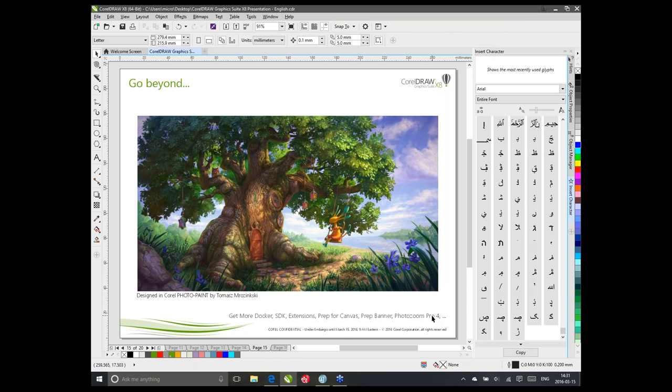In addition to the features that are included, and I only looked at a few of them, we have a full reviewers guide available on our website, which has a lot more information about all of the new features, and you can try them for yourself in the trial.